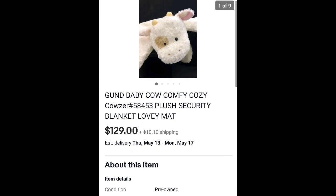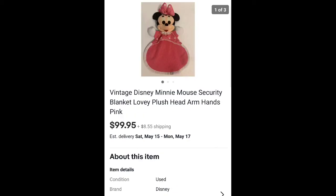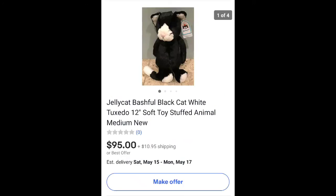Here are some little Lovey security blankets. I've heard these can be a BOLO. I have not sold any yet, but I always look for them. That one sold for $129. There's one that sold for $99. So there's Gund, there's Disney. Vintage, new, I don't think it matters. I think a lot of them do pretty good.